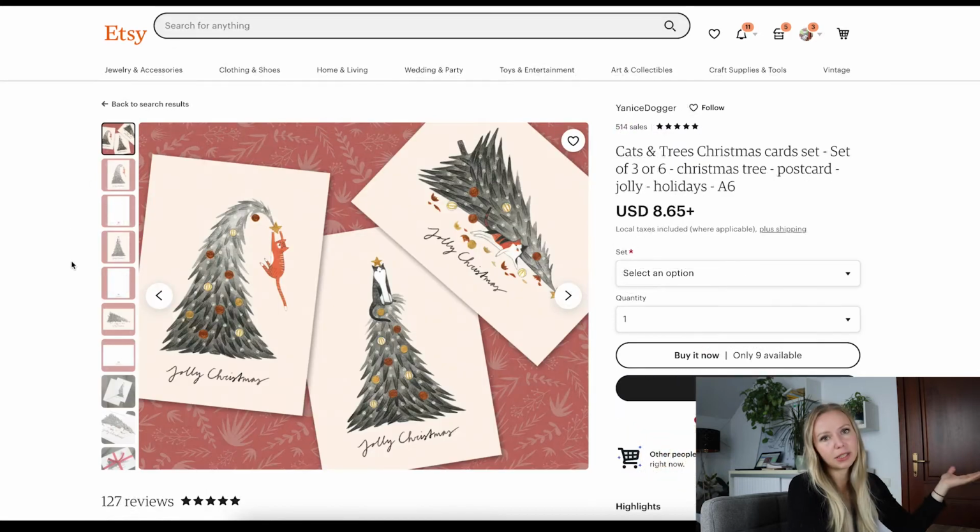Okay, I cannot pass some cute hand-drawn clip art, or I believe in this case it was drawn on a tablet, but it is very cute. And this is a very good example of a sub-niche, and that would be cats. And as you can see, you can combine Christmas with cats, dogs, not just animals, but with occupations as well, like doctors, nurses, engineers, anything that you can imagine. You can combine these topics and you can create digital products around them.